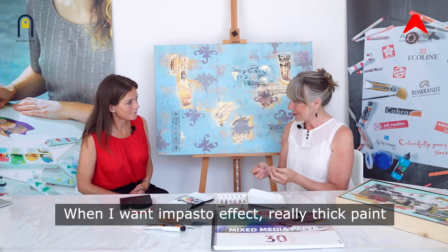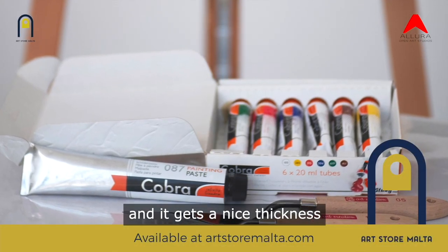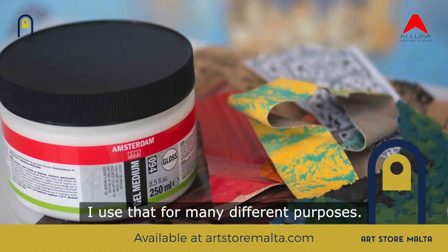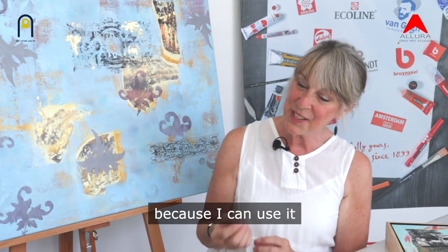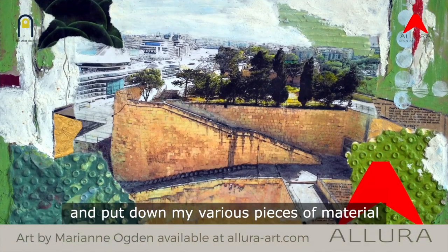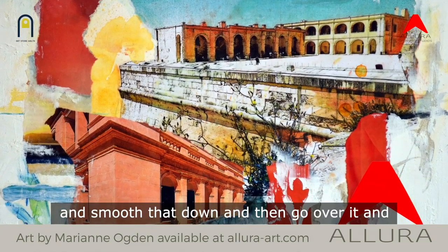When I want impasto effect, really thick paint, then I will add the painting paste to it, and it gets a nice thickness, and I'll use the knives with that. Now, the gel medium is an acrylic medium. I use that for many different purposes. This is the golden thing right here, because I can use it if I want to do collage. I can create a base and put down my various pieces of material, photos, torn paper, all kinds of things, and smooth that down and then go over it.